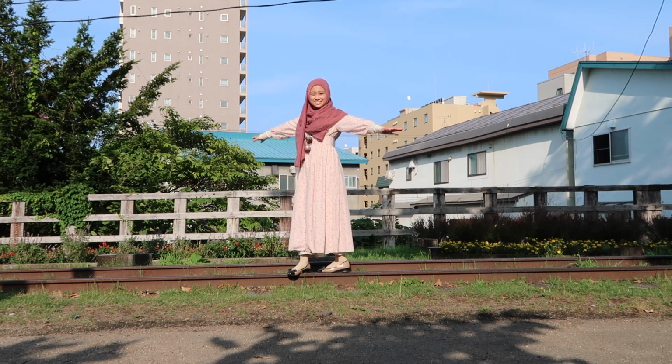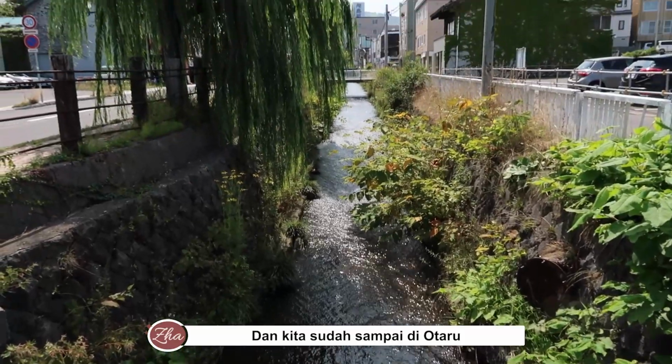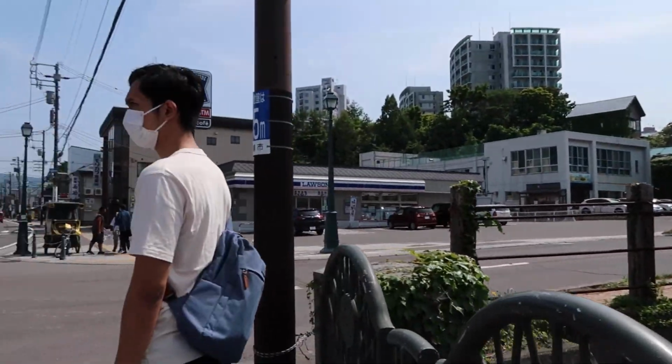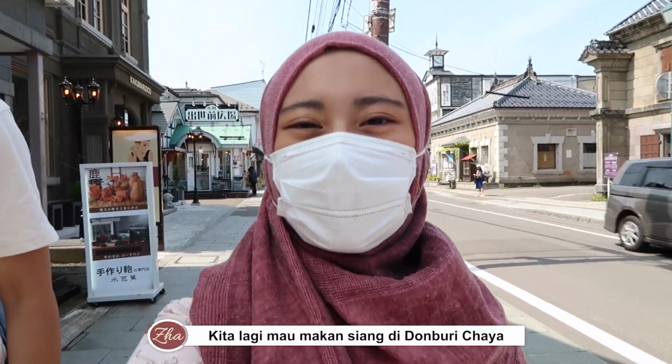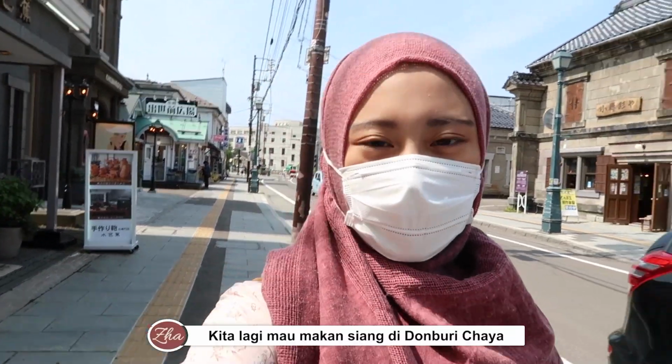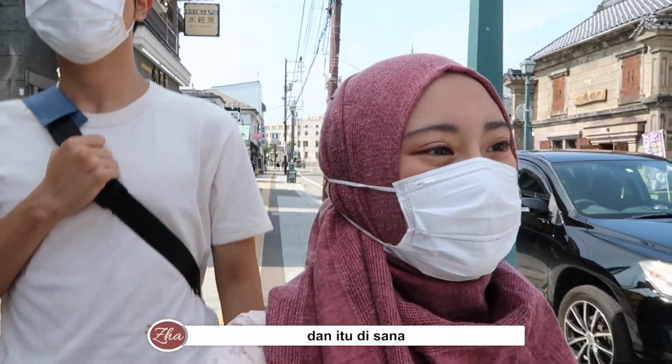I got it. And we have arrived in Otaru. Ta-da! We're on our way to get lunch at Donburi Chaya, which has a Muslim-friendly menu, and it's right there.